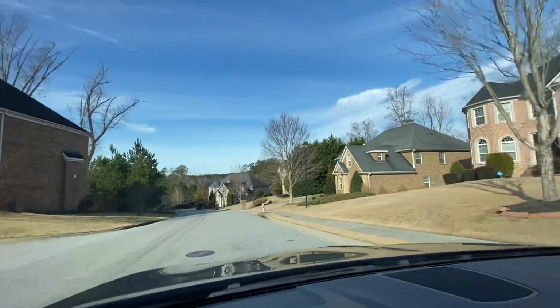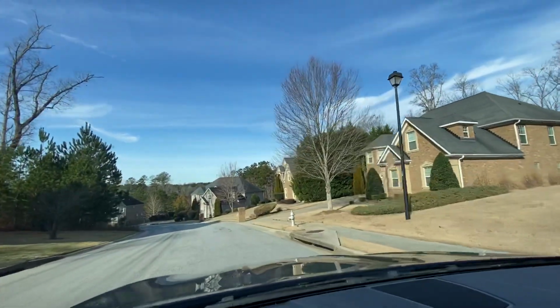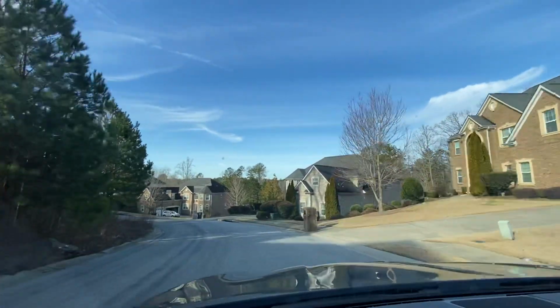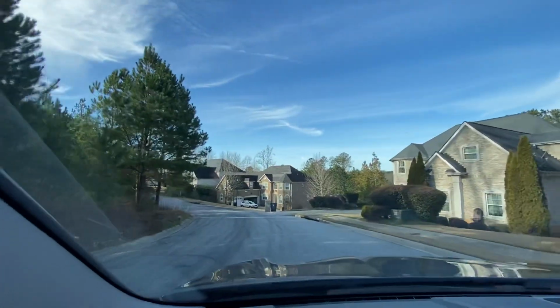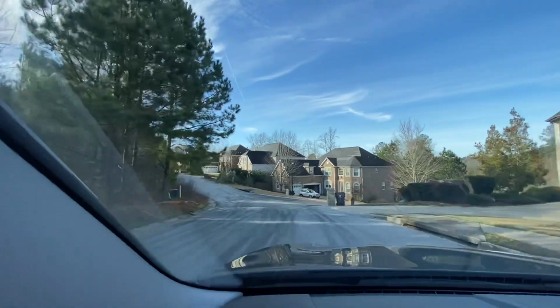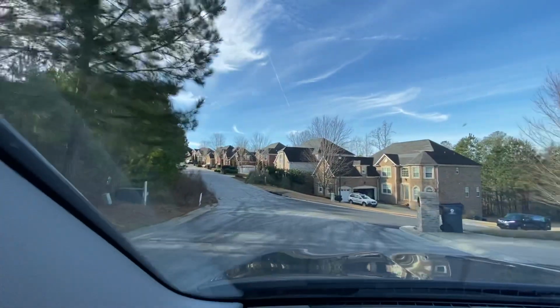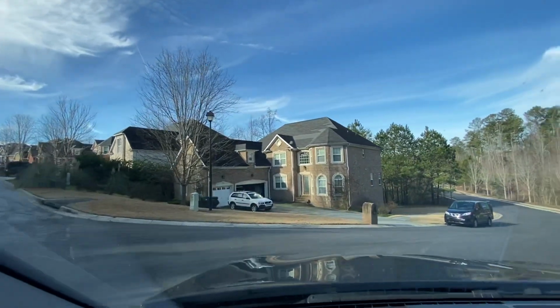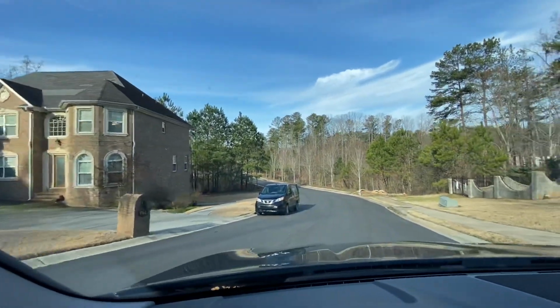So as you can see, it's really a lot of tree-lined streets. As you can see, all the people in the community, it must be a very strong HOA, because you don't see overgrown grass and weeds and stuff like that. Some with side entry garages, some with front garages.